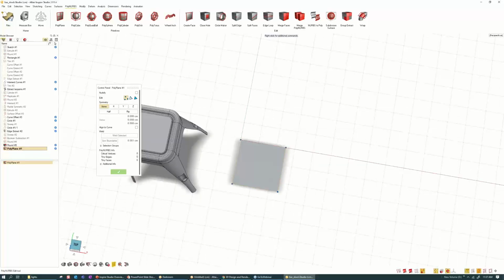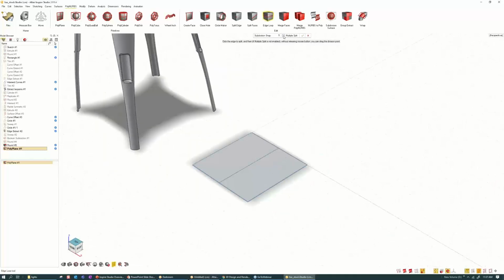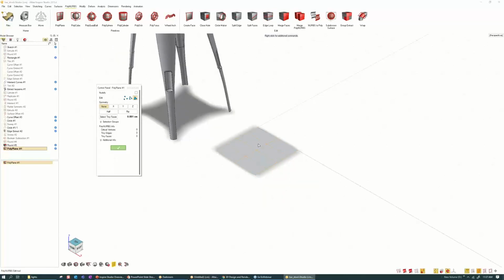So there's nothing great going on here. I can add some loops for this, for example, just drop one here. I can also do multiple splits and drop edges wherever I want. And if I hit D on the keyboard, I can switch between many techniques. A is for vertices, S for edges, and D for faces. So I'm just going to select all of this.